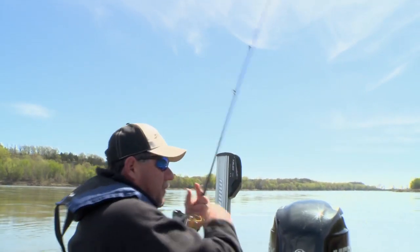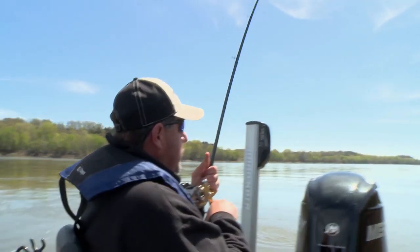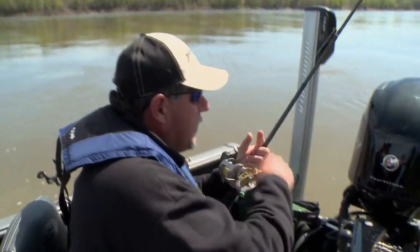Not a big fish, I'm gonna say 4 or 5 pounds probably. Came in and ate it good though. Sure did, kept a really good hold of it and ended up just loading the pole up.